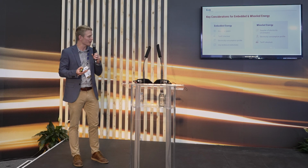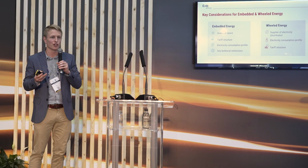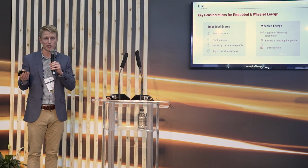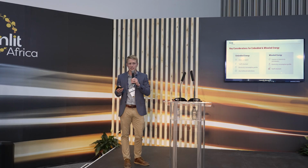Thirdly, the tariff structure that any site is on. Because embedded systems are offsetting the electricity that is purchased from a service provider, what is the cost of that electricity and what time of day is the cost of that electricity on a time of use basis? Lastly, any technical restrictions that might limit the ability to install embedded renewable energy assets.